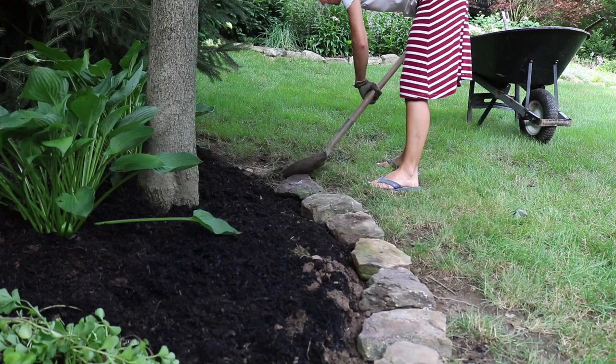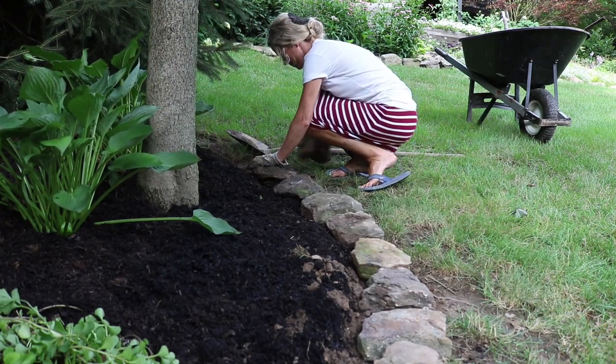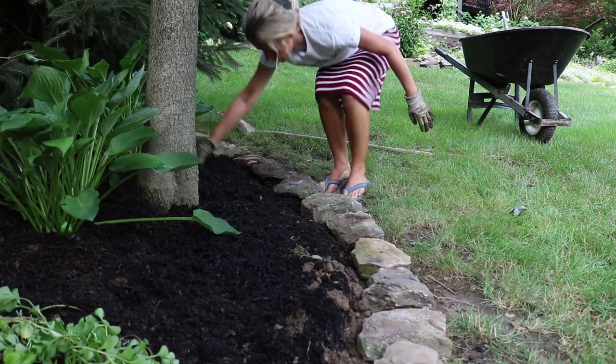I didn't get a video of this, but I ended up planting a few hostas and a sedum ground cover in here, along with some coral bells. I mulched the space with a leaf-bark combination mulch.